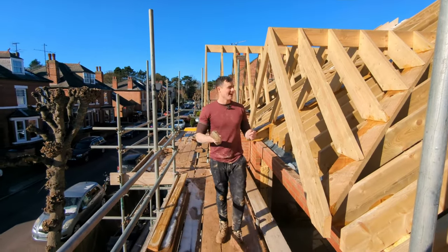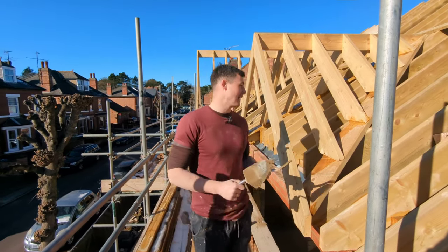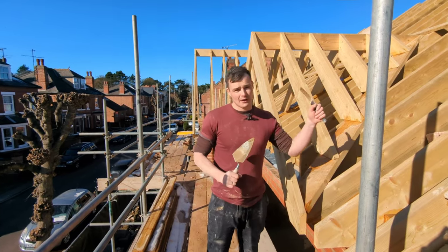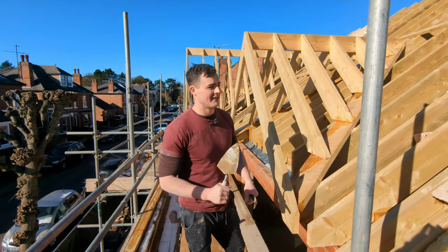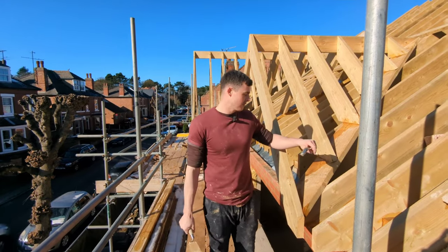One take, Isaac. Now, as you've seen, the job is pretty much done and I am absolutely thrilled with the end result. Don't get me wrong, there's a couple of steels on the patio area to put in, but that's when the scaffold's going to be down, way, way in the future.